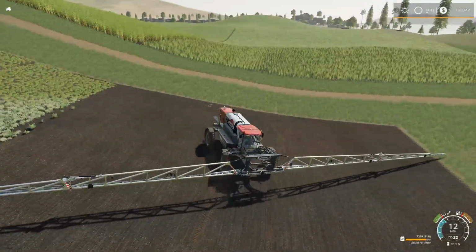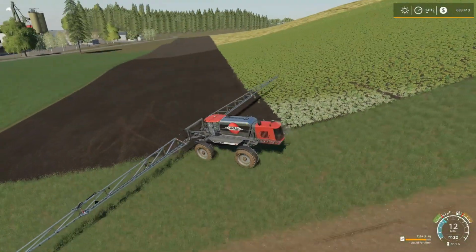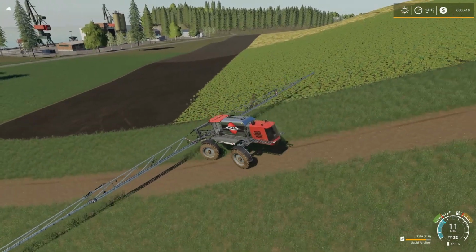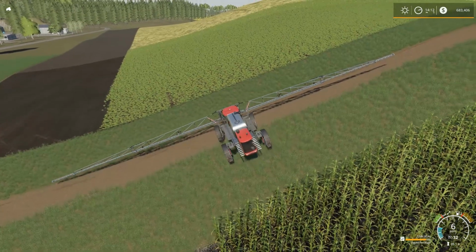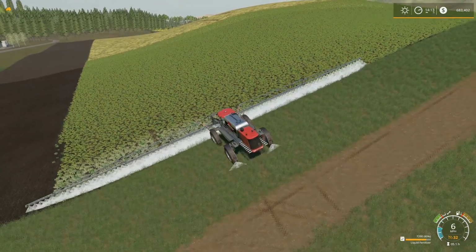That's okay. I'm not too concerned if I get this whole field done, but since I would say 90% of this field has grown, you can start spraying this field because you're here. I got plenty of time to get over to the cotton fields and do those.